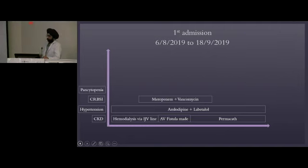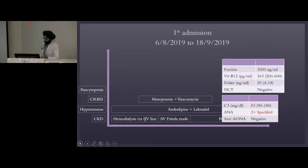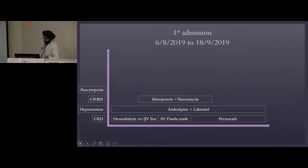She had pancytopenia at presentation, the workup for which revealed decreased C3 and ANA, which was 2 plus speckled, with negative anti-dsDNA. The ferritin, vitamin B12, folate and DCT were normal. And the bone marrow revealed hypocellular marrow with 50 to 60% cellularity with early paratrabecular fibrosis. So it was attributed to either CKD-induced myelofibrosis versus SLE.